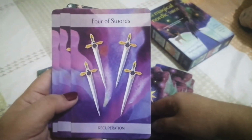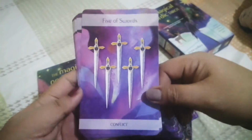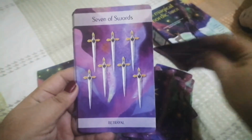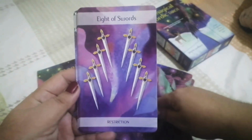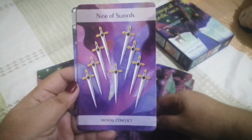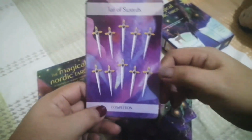First time I saw that. And then Four of Swords, Recuperation. We have Five of Swords, Six of Swords, Seven of Swords, Betrayal, Eight of Swords, Restriction, Nine of Swords, perfect meaning, mental conflict. Then Ten of Swords, yeah, see, completion.